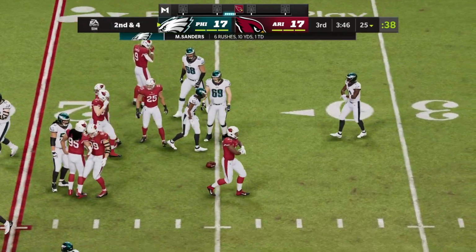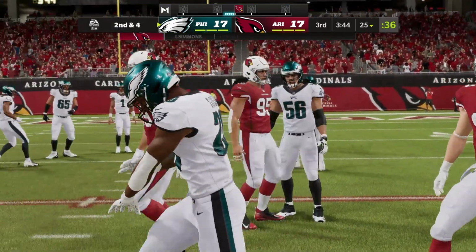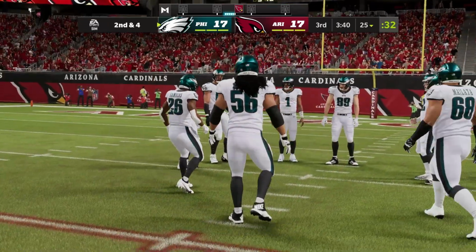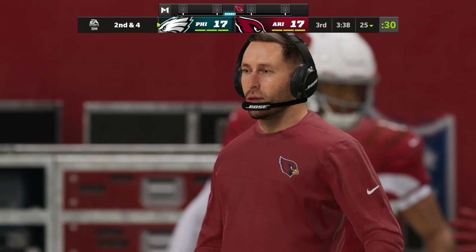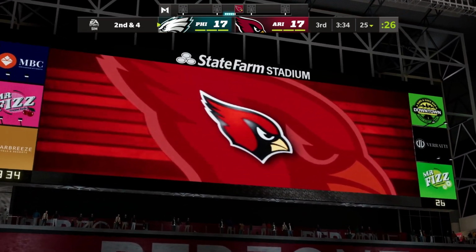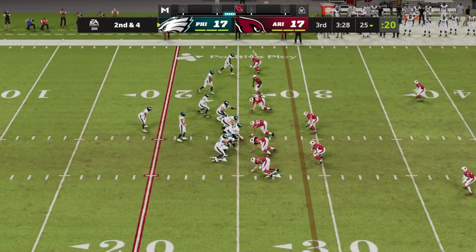We always hear about empty possessions, but some are worse than others. You can have an empty possession, punt the ball away, get yourself set to play defense, but when you turn it over, it changes momentum, and when they take it downfield and punch it in on you, that's a bad possession all the way around.